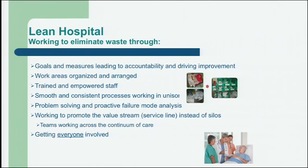Smooth and consistent processes working in unison, problem solving, and then, when a system doesn't work, quickly working through what didn't work about the system so that you can make it improve. And working to get people to work, instead of in their silos, across departments to manage patient care, and getting everyone involved.